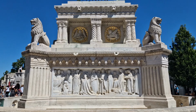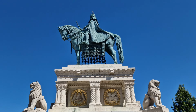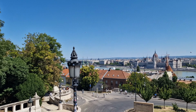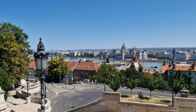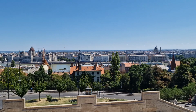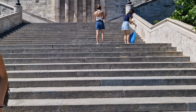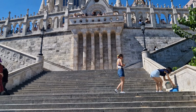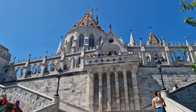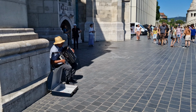The bastion is renowned for its 7 spired towers, which represent the 7 Magyar tribes that settled in the Carpathian Basin in 895 AD, marking the birth of Hungary. The statue of King Stephen I, Hungary's first king, and the founder of the Hungarian state, is located in the middle of the Bastion square. It's an important symbol of Hungary's rich history and cultural heritage.